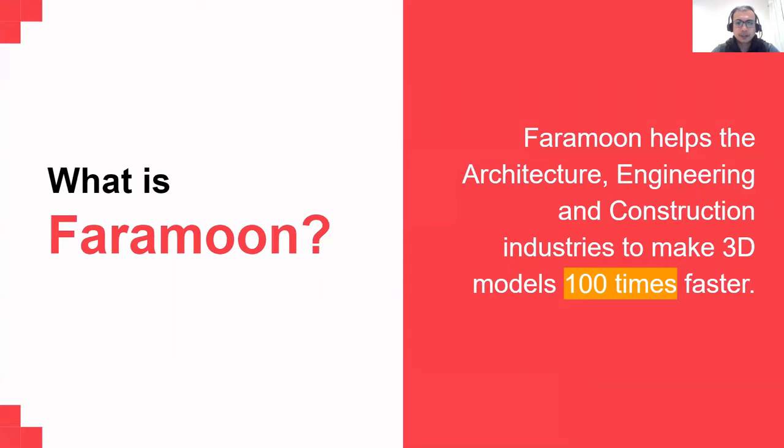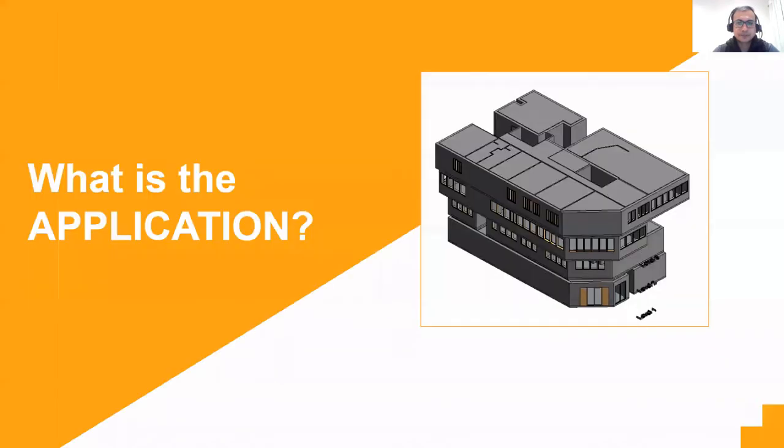We are a technology company that helps the architecture, engineering, and construction industries to make their 3D models 100 times faster. And we do this by automating what is called the scan to BIM workflow.